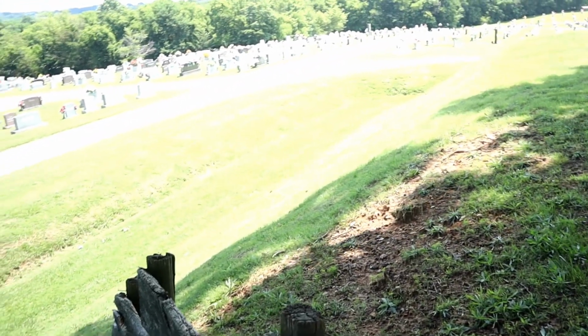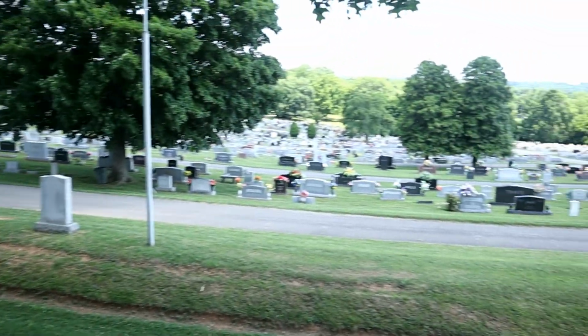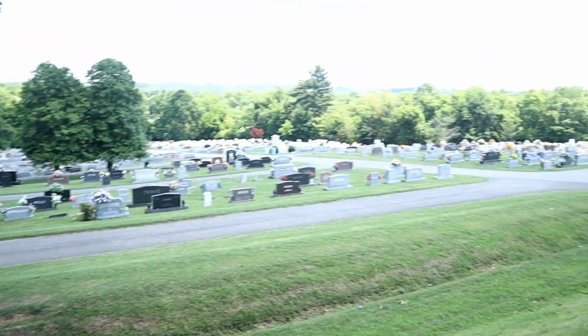You can see down below me here some of the entrenchment that still remains of the fort. It is a very high wall, high embankment. They built this up here, and again, it's still the high point of this whole area.